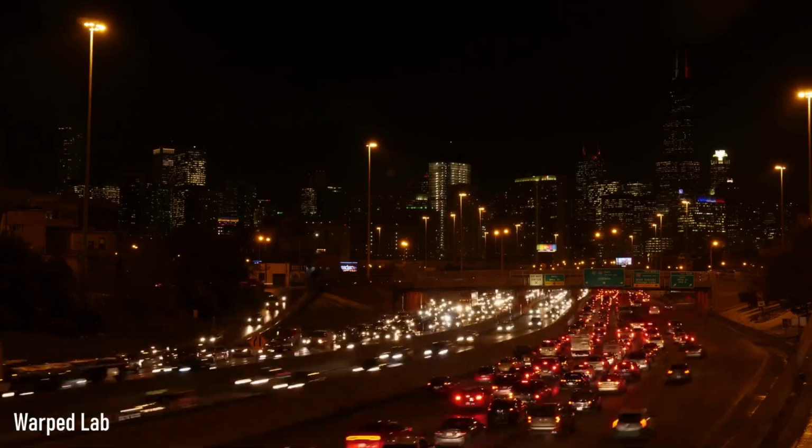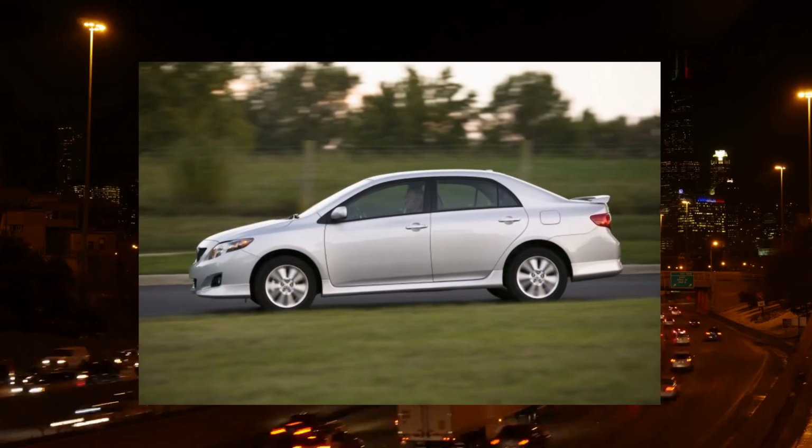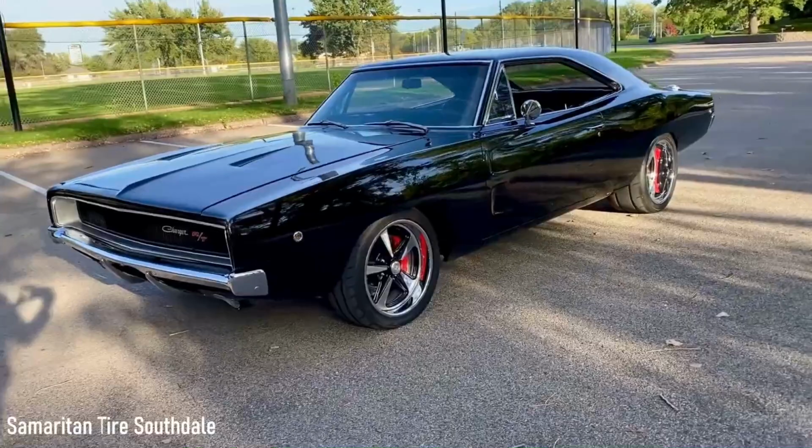When looking at the road today, it seems that everyone drives the exact same car. A midsize, four-door, front-wheel drive sedan available in about 3 different colors. But cars used to not be this way.